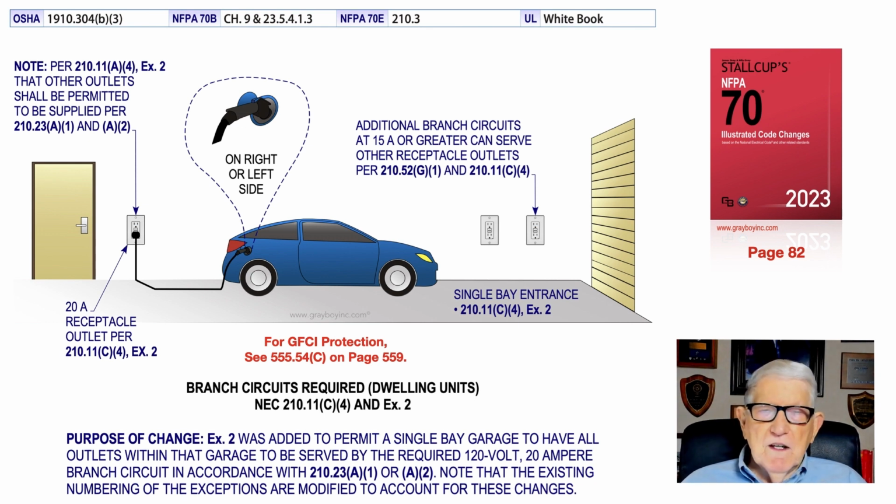Now we're on page 82 of the NEC, and notice that ground fault protection for these electric vehicles, you can read more about it in 555.54(C) on page 559. And notice the note to the left. It basically says per 210.11(C)(4) Exception 2 that other outlets should be permitted to be supplied as permitted by 210.23(A)(1) and (A)(2). And then notice these are 20 amp without the additional branch circuit. A 15 amp or greater can serve other receptacle outlets in addition to the outlets that are just recently required, as we read about.